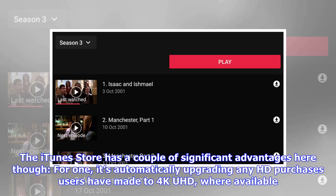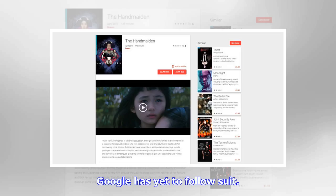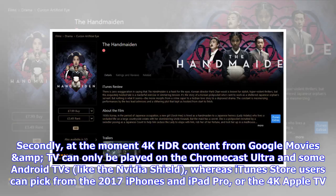The iTunes Store has a couple of significant advantages here though. For one, it's automatically upgrading any HD purchases users have made to 4K UHD, where available. Google has yet to follow suit. Secondly, at the moment 4K HDR content from Google Movies.